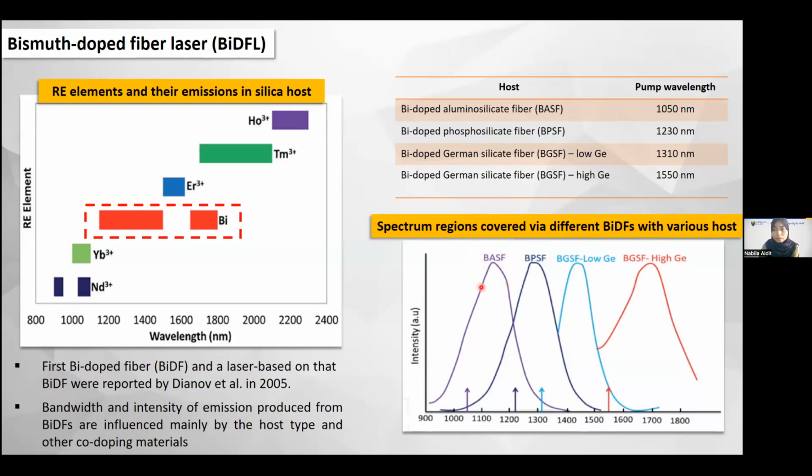For instance, bismuth-doped aluminosilicate fiber shows a luminescent peak at 1150 nanometer, whereas bismuth phosphosilicate and bismuth-doped germanosilicate fiber (BGSF) with low doping of germanium oxide shift to a longer wavelength side of about 1.3 micron and 1.45 micron. So by using high germanium oxide concentration within the fiber core, the bismuth emission window is extended to cover the wavelength band of 1.6 to 1.8.